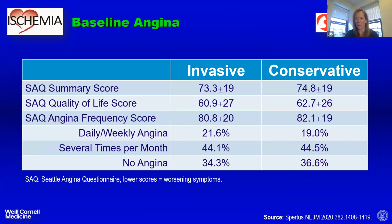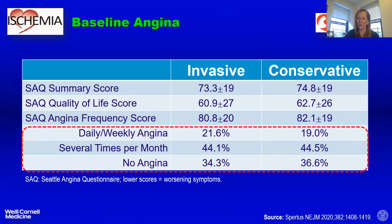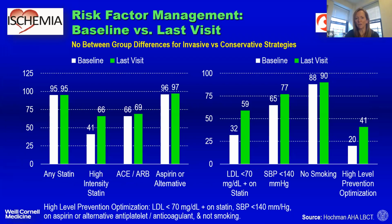anybody working with Bill Weintraub, I can't imagine, doesn't know how to interpret a SAQ score. Lower scores are worsening symptoms. But if we look really at the categorization, we can see that about 2/3 have angina. About a third of the patients did not have angina within the preceding month. So that's kind of an interesting group to include in this. Of course, 2/3 did, but some did not have a lot of angina, including some that only had angina several times per month. And I think these are important as we think about stable coronary disease trials and the burden of angina in this population.